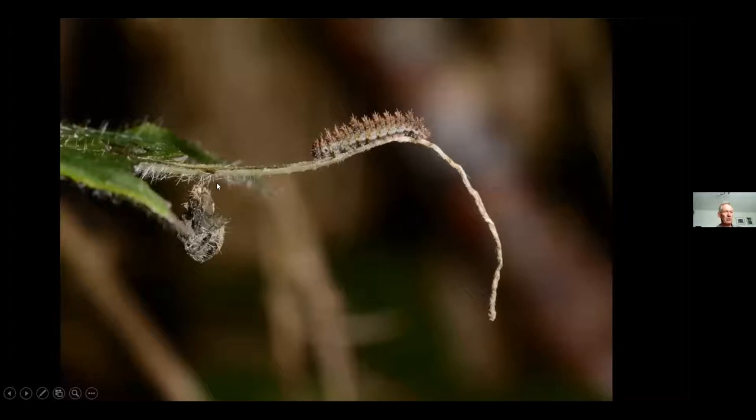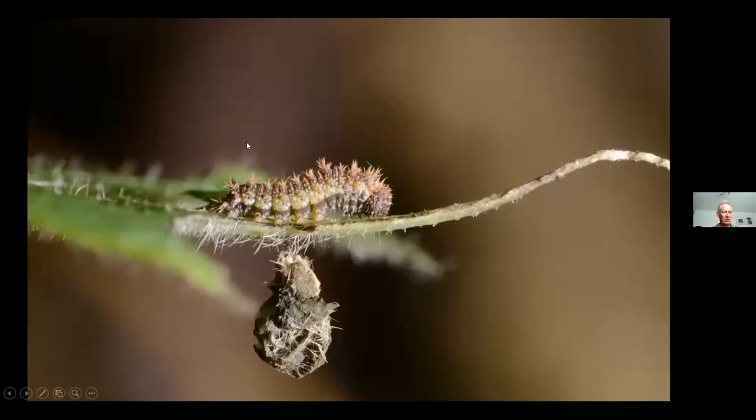cutting a silk strand here. And then it catches hold of the latrine here and hitches it up here with another strand of silk. And so you can see that in that way, that's how it moves it proximally along the midrib. And there's another shot close up, third instar larva and this aerial latrine. Very curious, we don't really understand it.